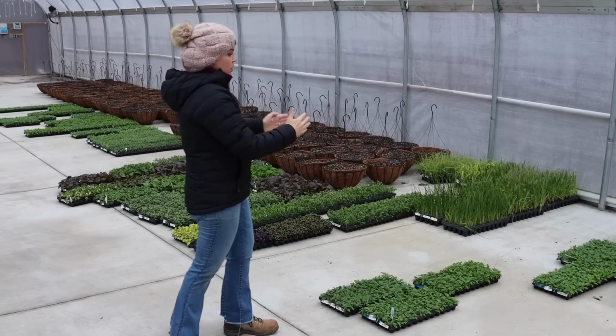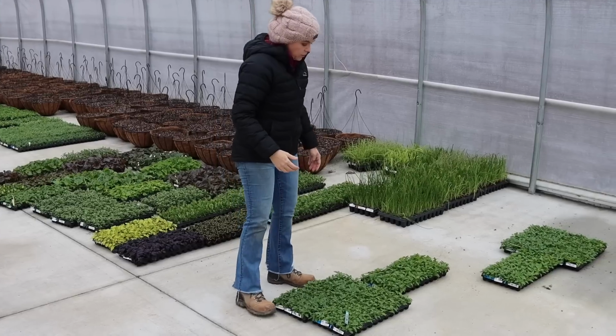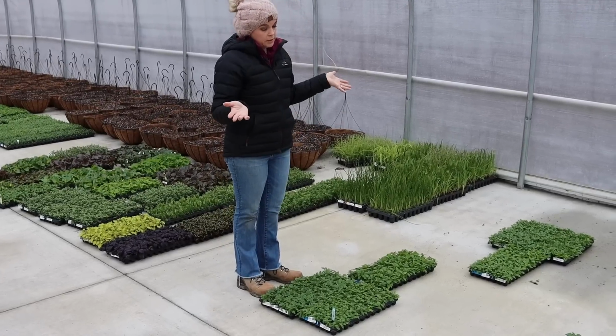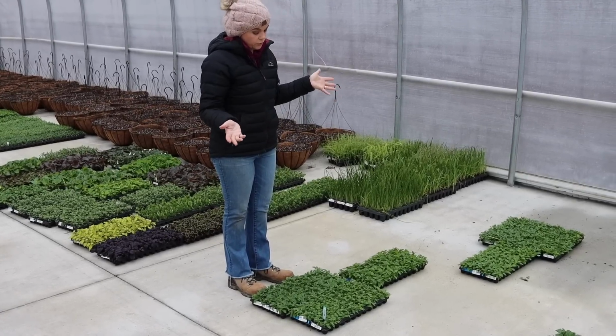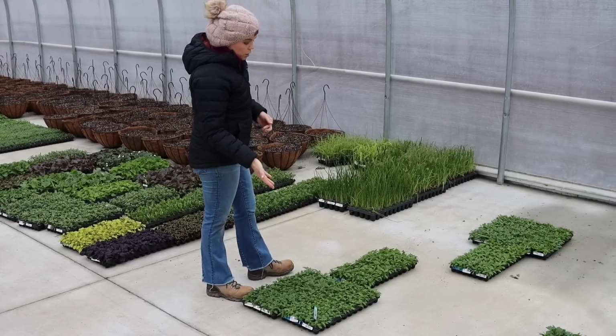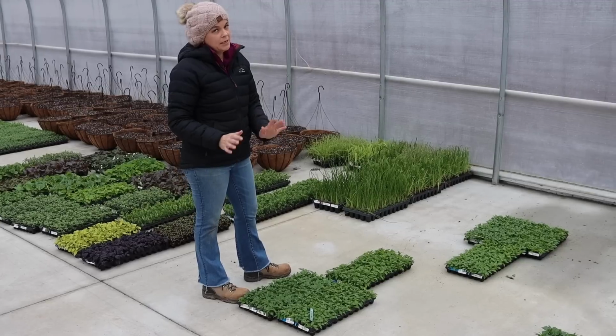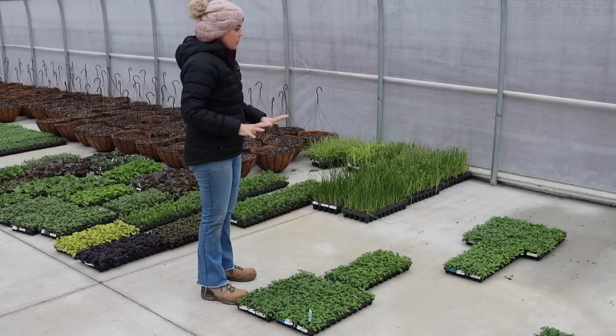So that's why we've gone ahead and separated them, because right now, I don't know that anybody, I'm sure there could be somebody, maybe a master grower that's done this forever, could look and go, oh, that's Pink Star. Oh, that's Mini Vista Hot Pink. When they're not blooming, I can tell you that it's a petunia, but I can't tell you which one. So we try to keep them all separate.